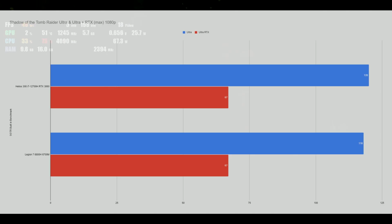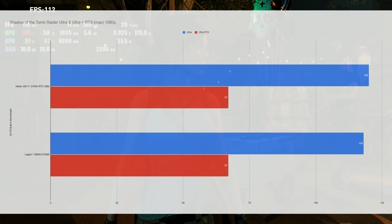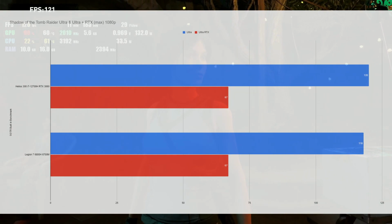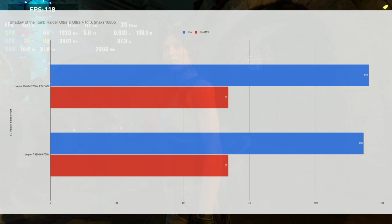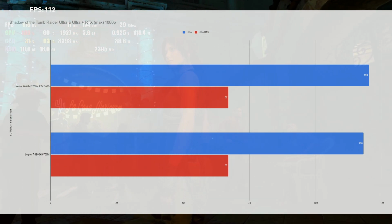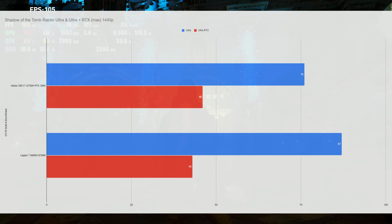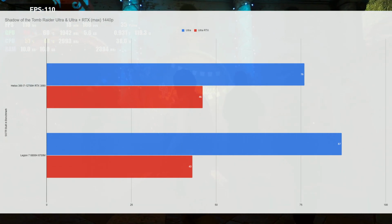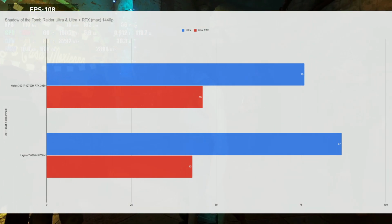In Shadow of the Tomb Raider at 1080p without ray tracing, the 3060 is less than 1% or 2 frames ahead of the 6700M with ray tracing on. They get the same 67 frames per second. At 1440p, the 6700M was 13% better without ray tracing. With ray tracing turned on, the 3060 pulled ahead by a few frames.